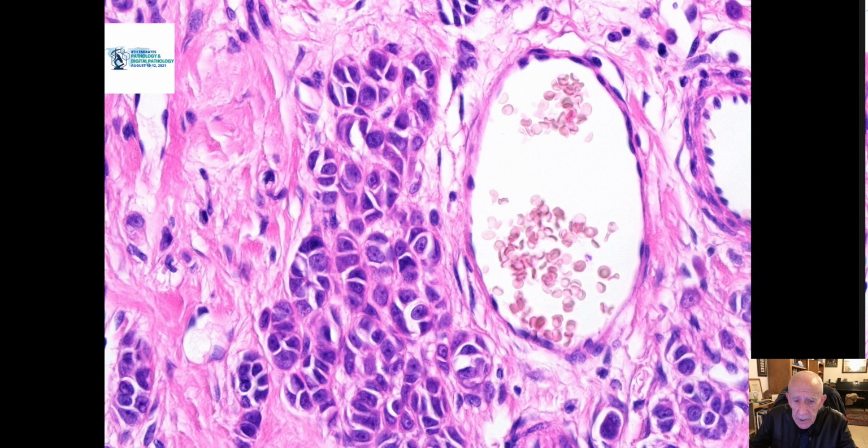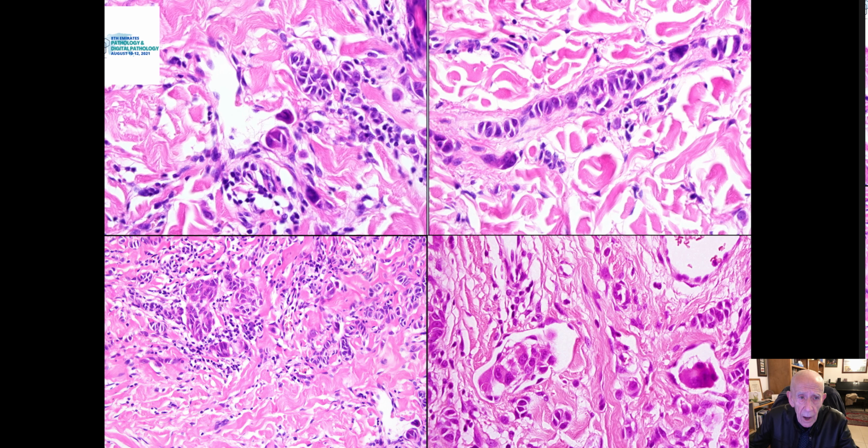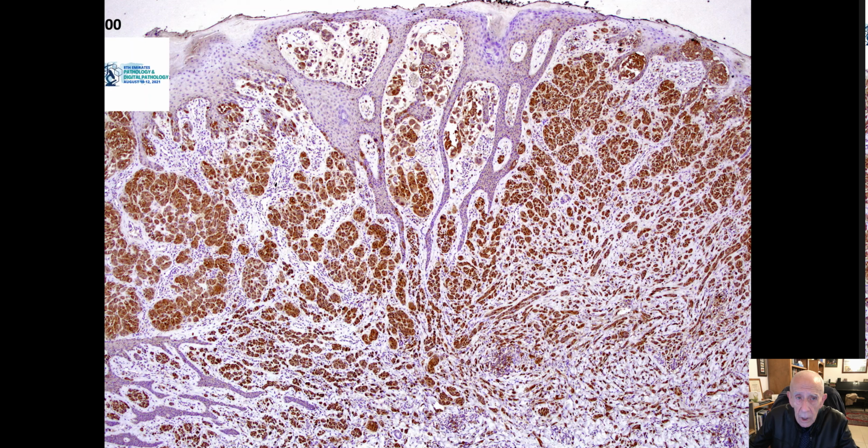And this is coming down towards the base of the lesion, and you can see there's no maturation towards the base. And here are some mitotic figures. This lesion was teeming with them, but I highlighted 4 for you. And the tumor also showed lymphovascular invasion, very extensive. And so again, one was left with no doubt in my mind that this was melanoma.